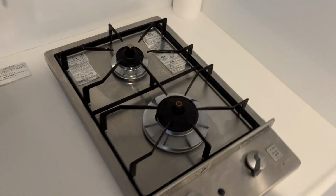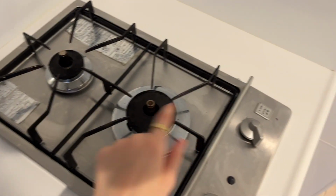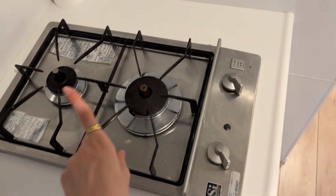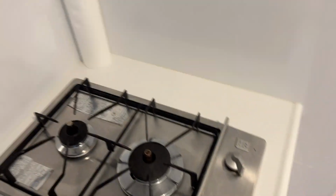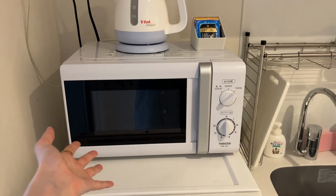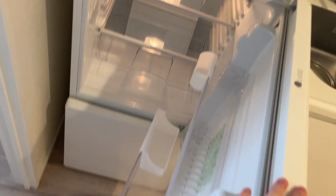And the stove. It's good that there's 2 burners, because a lot of the time in small 1-bedroom apartments like this, there's just 1 burner. So good that there's 2. And then the sink is a good size as well. And then the stacking of the microwave on the fridge. Yeah, no space. And water boiler. The fridge is a nice size as well. It is empty, as you can see. There's nothing in there. And then here is the closet for clothes.